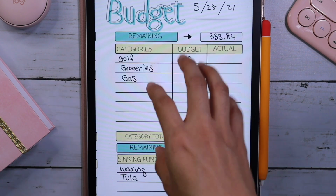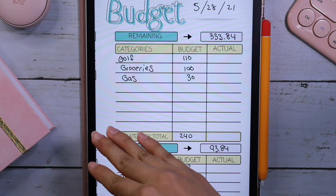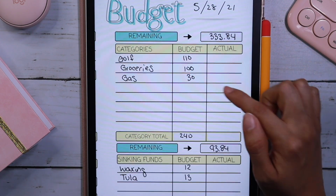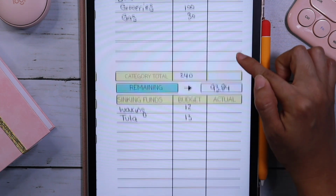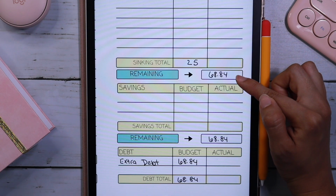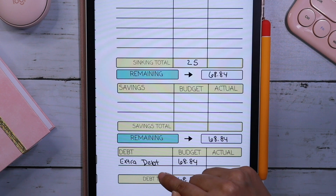And then up here, because this is her husband's paycheck, he budgets out for golf $110. And then we have the grocery and then the gas. And then we have her sinking funds, which is the same. And this leaves a remaining balance of $68 to be able to apply for the extra debt payment.